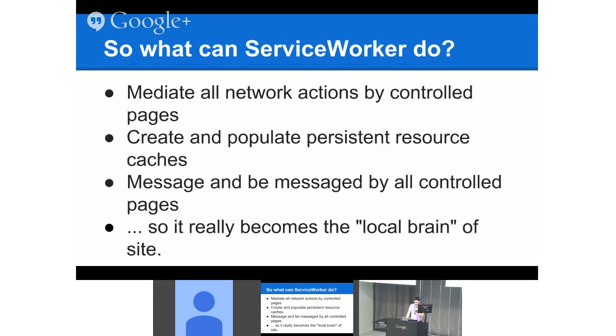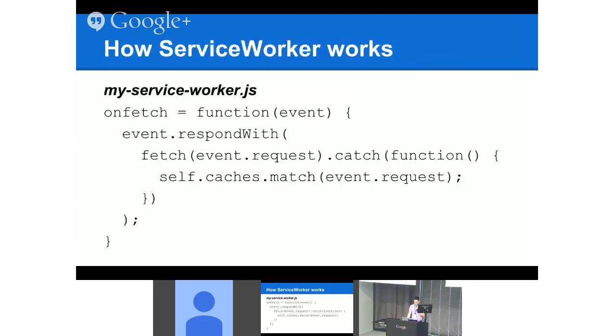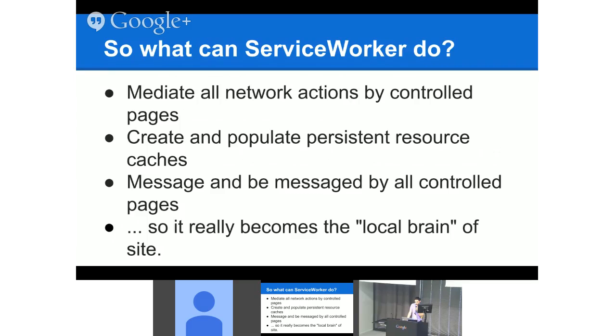Okay. So that's basically what a service worker can do. It can intercept these requests and provide arbitrary responses to them. Let's step back and look at what the implications of this are. A service worker is able to mediate all network actions by the pages it controls. It also has access to this persistent resource cache, so it can put whatever it wants in these caches, and they persist indefinitely.